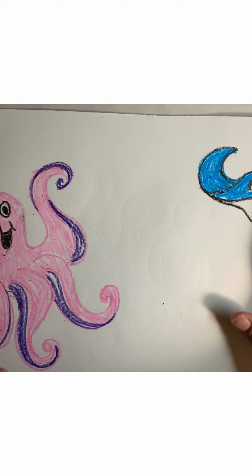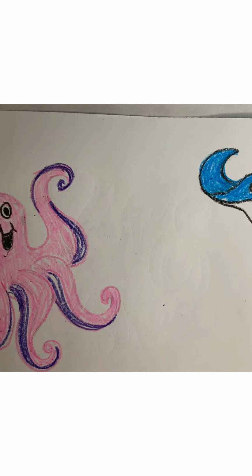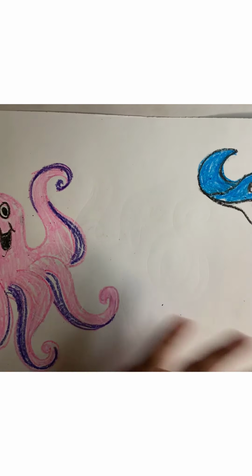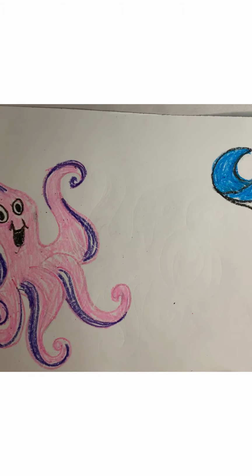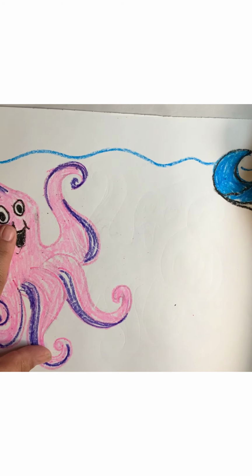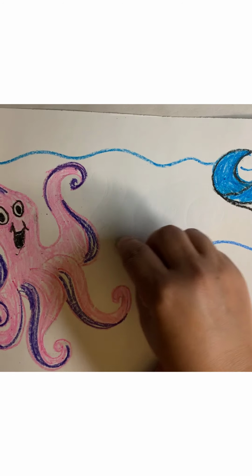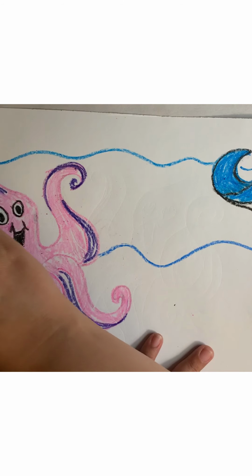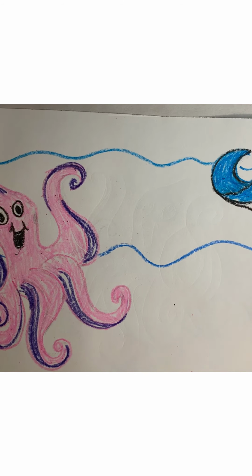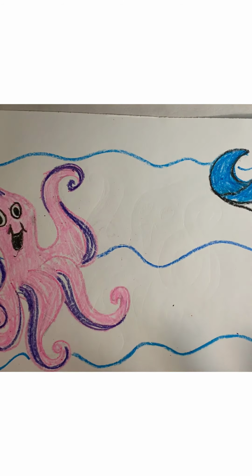Okay, guys, I've colored in my stingray and my octopus. So how about we start adding some waves to the background? They're under the sea, but the sea does have waves and ripples and currents that go back and forth. So I'm going to take some different shades of blue and make waves going through, making currents, curvy lines, darker blues and lighter blues, giving it a sense of movement, like the water currents are creating movement to our image.